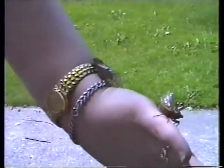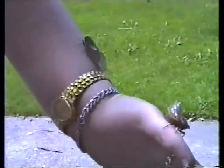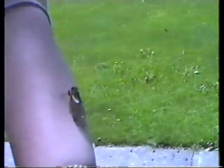And they're tasty too. What do they taste like, Laura? Well, they taste kind of like a mixture of, I'd say, potatoes and avocados. Notice this one, looking up my arm here. He's looking for a place to plant it. He's happy.